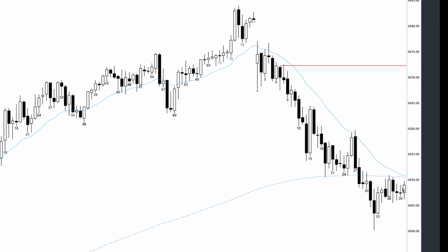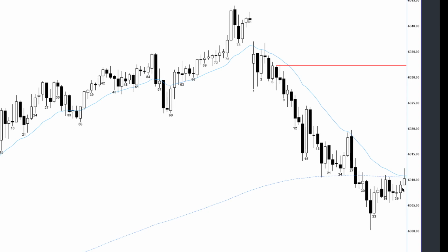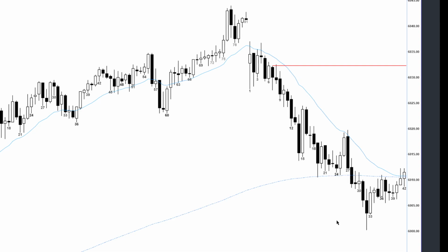Probably better to do nothing at this point, wait for more information. Breaking out to the upside, but failed to close up there. Big tail on the bar, 41. Testing the EMAs and pulling back. It could be leg 1, pull back, leg 2, or leg 1, 2, 3. 42 broke out below 41, found buyers and reversed up, but tail on the top of the bar.